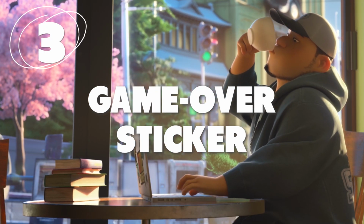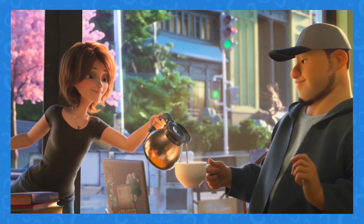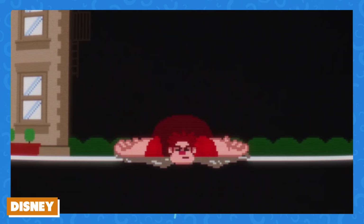Number 3. Game Over sticker. There's a Game Over sticker on the back of a patron's laptop in Cass's cafe. Thanks, Cass. Wreck-It Ralph reference, anyone?